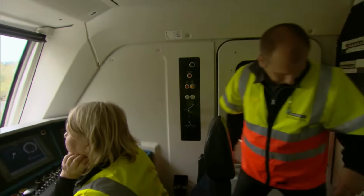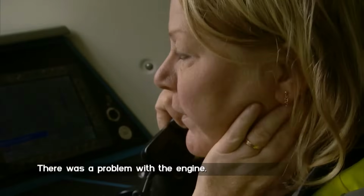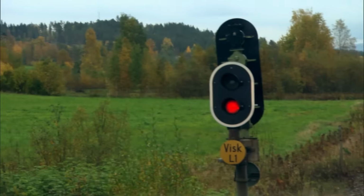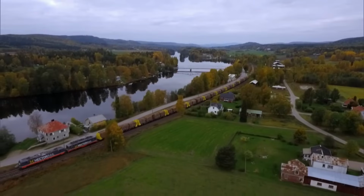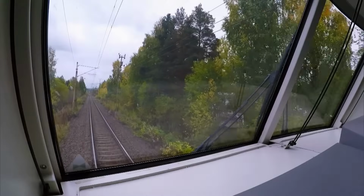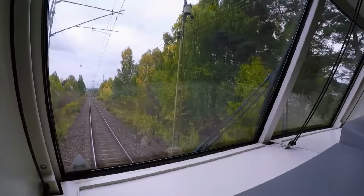Lena and train supervisor Mikael reboot the safety system. Jag fick nå fel på loket. We will try again to get up the hill. They need more speed to get through the neutral zone. I think we'll get the power to get past the section and up the hill.